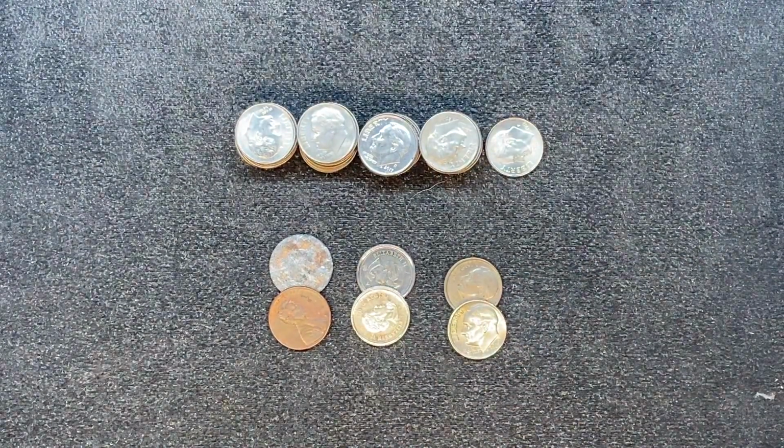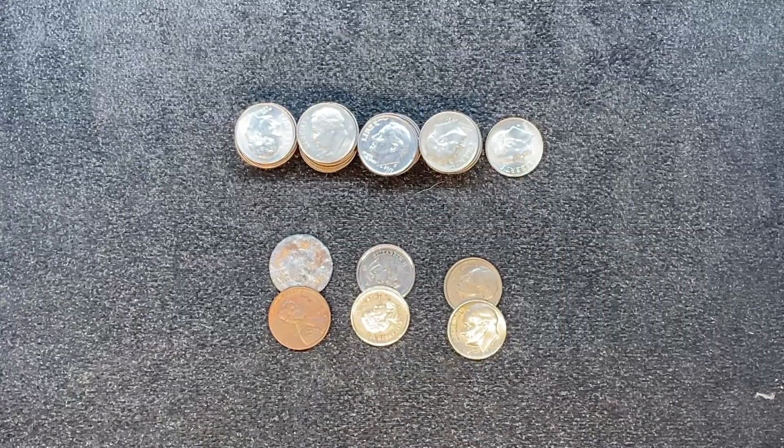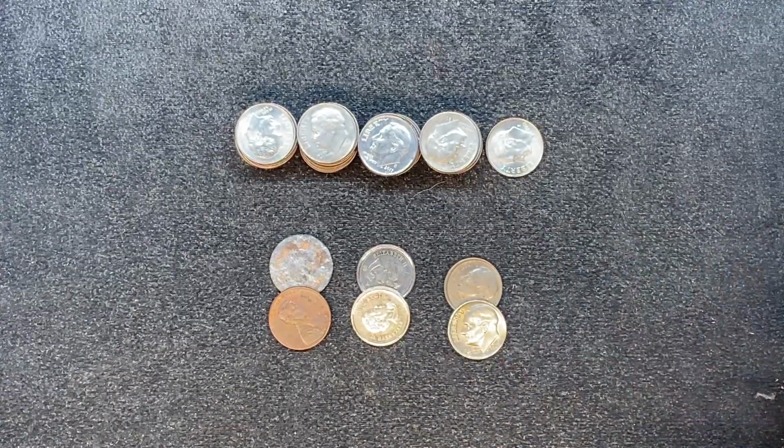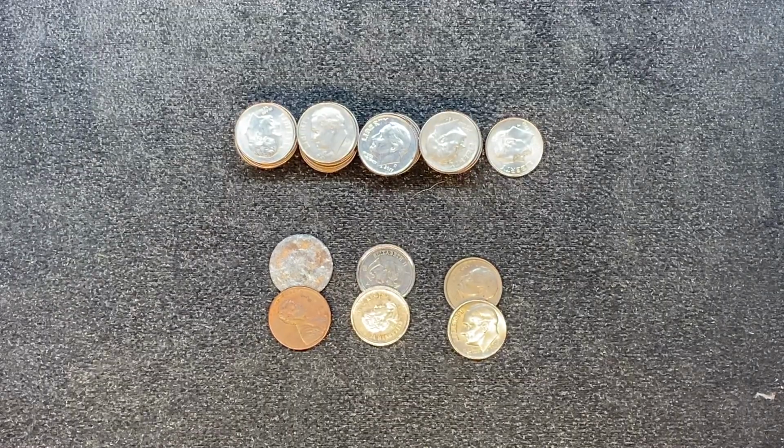With that said, I'm going to go into the nickels, and we've got 2, 4, 6, 8, 10. We've got about 11 rolls of nickels to get through before we get to the massive haul of $27 worth of pennies. So let's jump into those nickels.